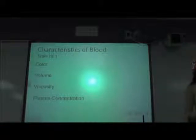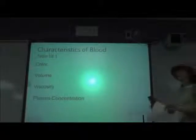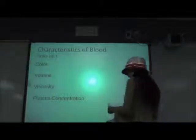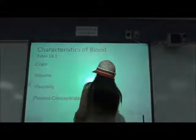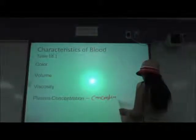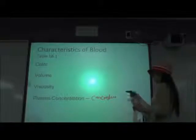The next thing about blood is that we have a specific amount of different solutes that we'll find in our different body fluids, and the amount of those solutes in the plasma will determine movement of various solutes from the intracellular compartment to the extracellular compartment. So for plasma concentration, we can say that the concentration of solutes will determine the movement of these solutes into or out of the blood.